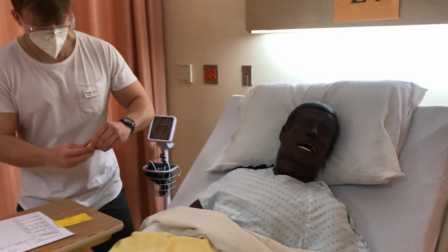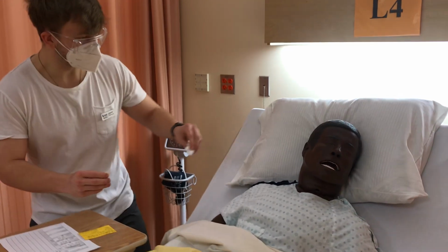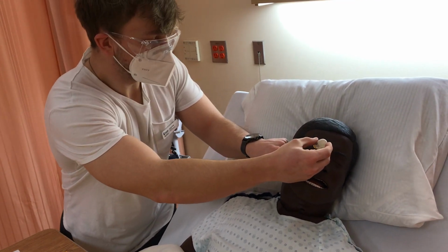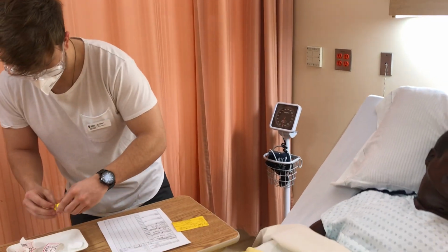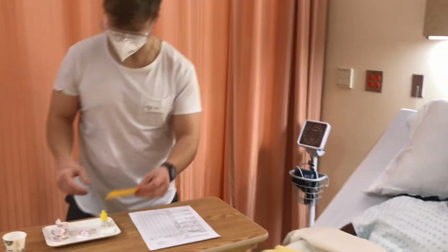What we're going to do is take the cotton ball and hold it right here, and we're going to ask them to look up. We're going to insert it, and we're going to hold it here to make sure that it isn't absorbed systemically. All right. And we're going to ask the patient to close their eyes for 35 seconds.